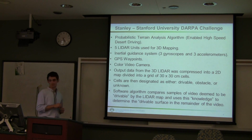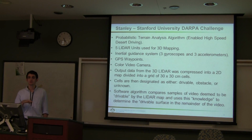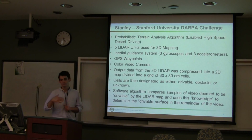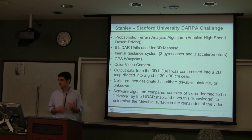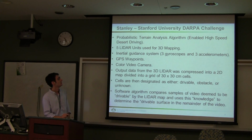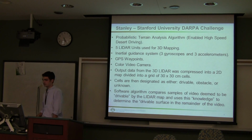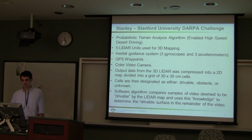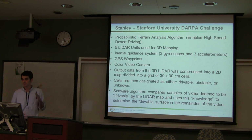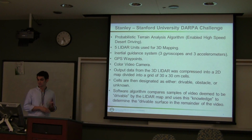But the color video camera was one of the key components. What they realized was that the LiDAR can give you about 30 meters of visibility, so you can see 30 meters out with LiDAR, but it's not far enough to drive fast. You've got to look farther to drive fast. So he used a video camera which looks to the horizon, and he created a software algorithm that takes your 3D LiDAR data of what's in front of the vehicle, compresses that to a 2D map, and chops that into 30 by 30 centimeter cells in a grid.